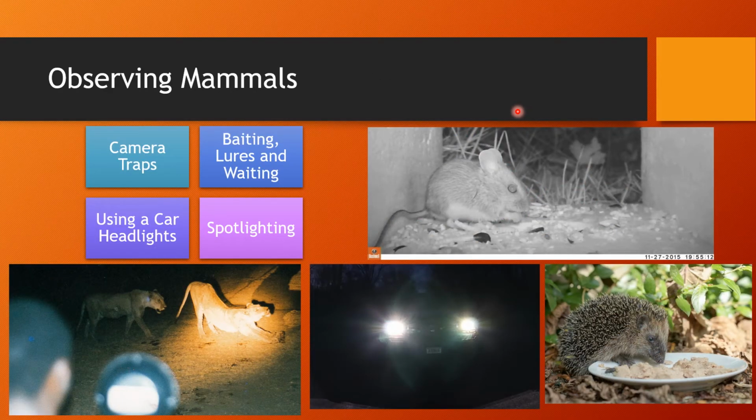Observing mammals can be quite tricky, as they aren't as conspicuous as birds or invertebrates. However, it is possible to see them at home or in your local area. A few methods which you can try include camera trapping.